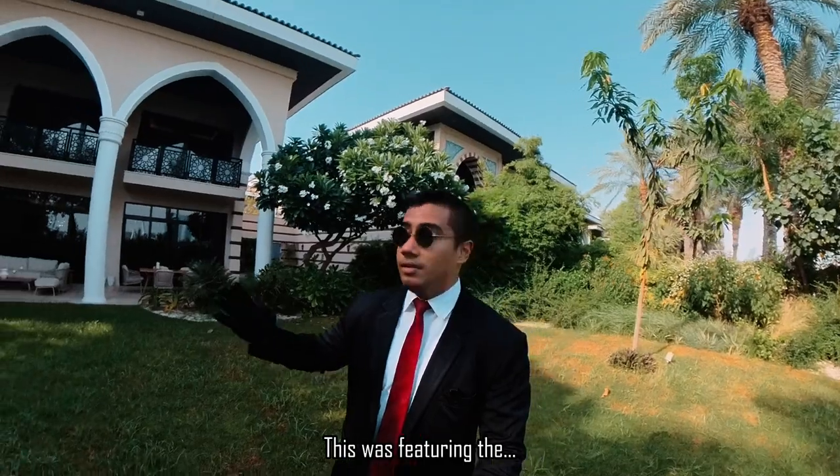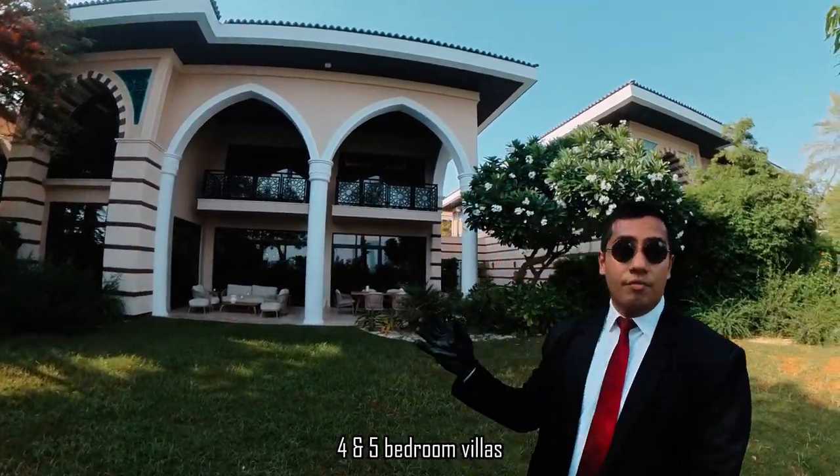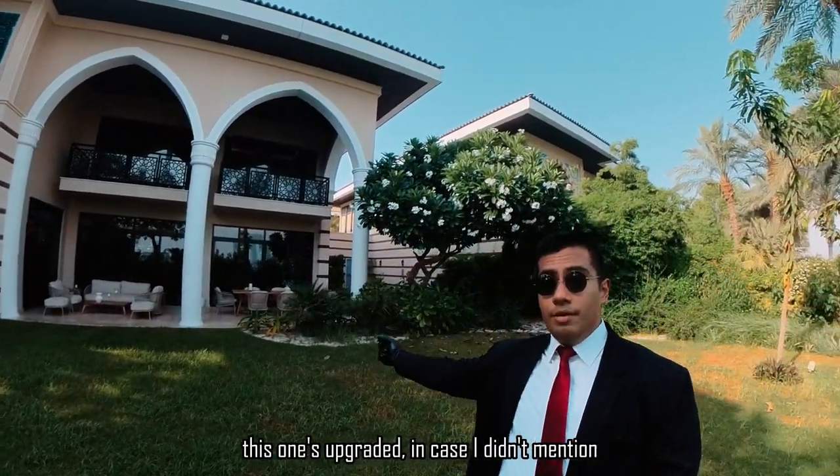This was featuring the Royal Residences at the Jumeirah Zabeel Saray. 4 and 5 bedroom villas, fully furnished. This one's upgraded, in case I didn't mention.